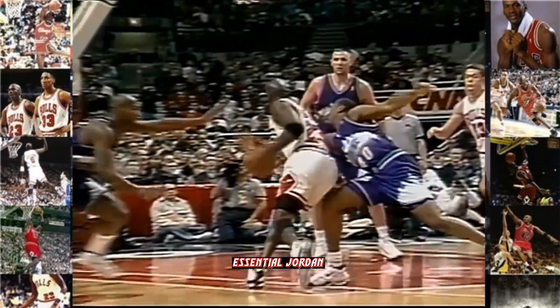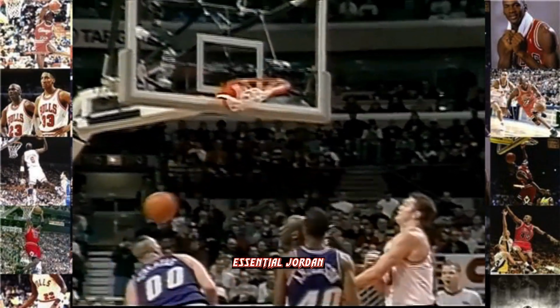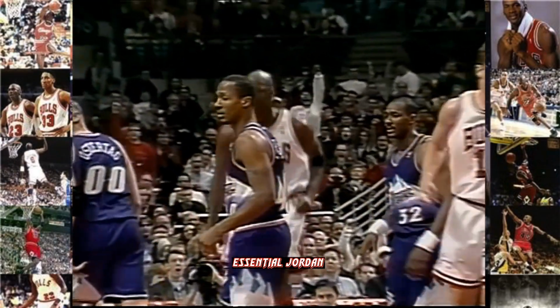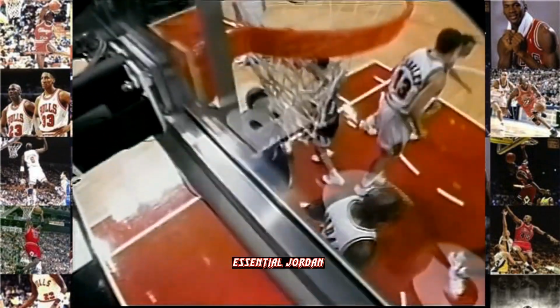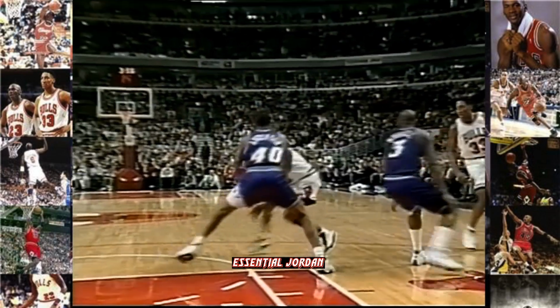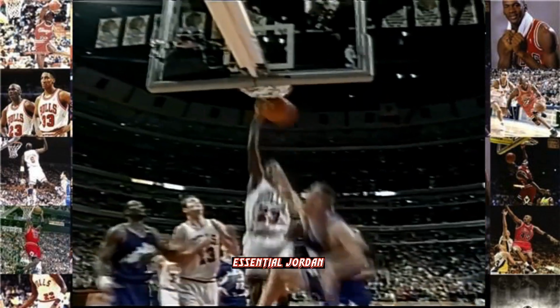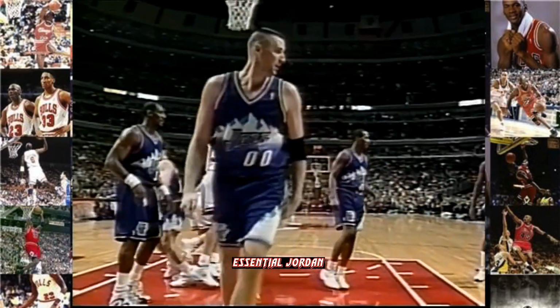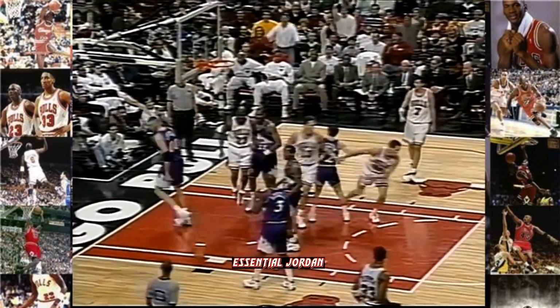Because sometimes when dudes get posterized, the defender gets there late. He doesn't have a good angle, or he doesn't time the jump right. But not the case with this play. He was literally there the whole time. Him and Mike both take off right together, and Mike just outjumps him and puts him on a poster. And ironically enough, Isaiah Thomas's reaction to the dunk actually makes it a little better.